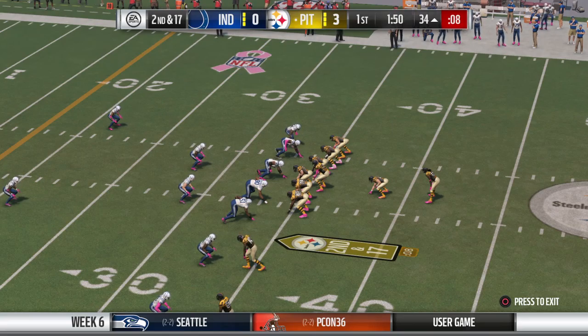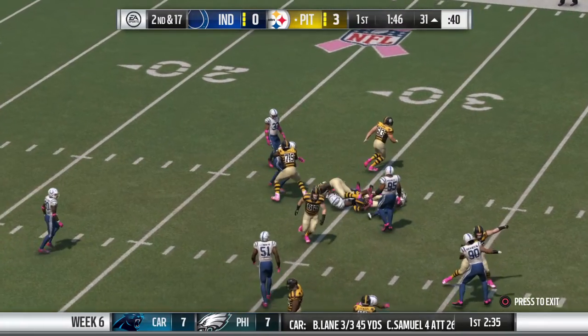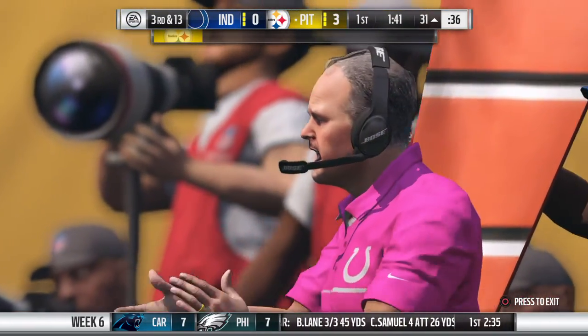Green, 39. Green, and on the ground they go with a running back. Give him 3 yards on the run. Now they'll need to draw up something good here on 3rd and 13.